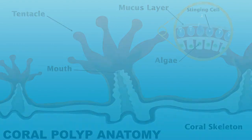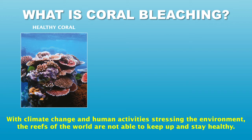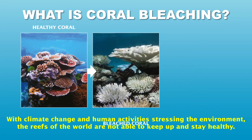So if you ever wondered what is coral bleaching, coral bleaching happens when ocean temperatures rise to about 30 degrees or higher. The coral polyp actually expels its tiny little algae. And since the algae gives the color and the polyp is just transparent, the coral will turn white and bleaches. So we can just see the coral skeleton through the polyp.